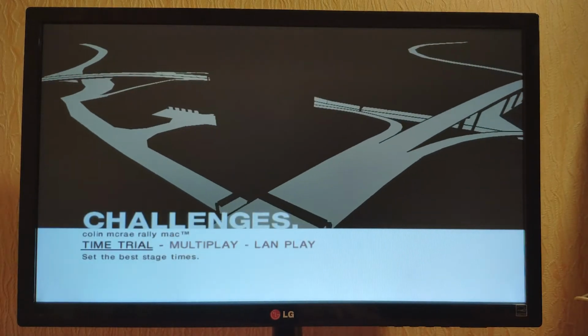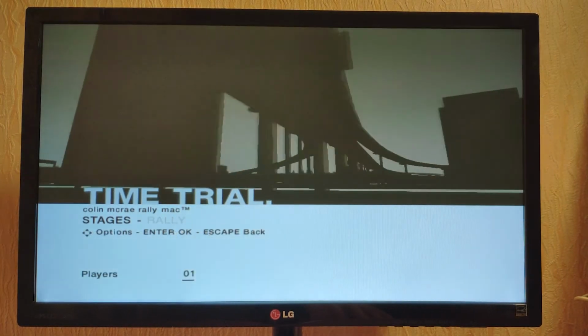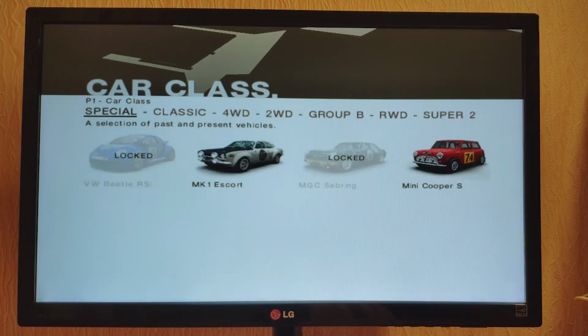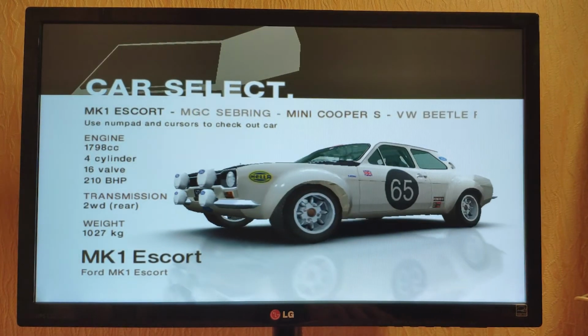I found a good racing game, Colin McRae Rally. Earlier I played Need for Speed. Maybe I can play this game. I love classic cars.